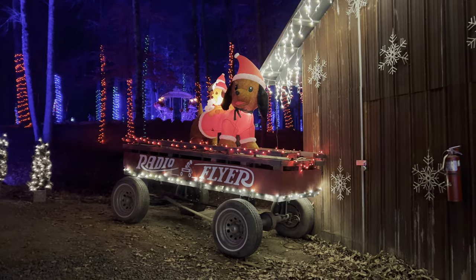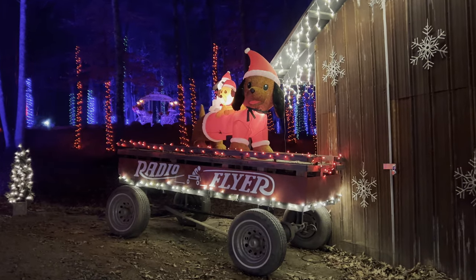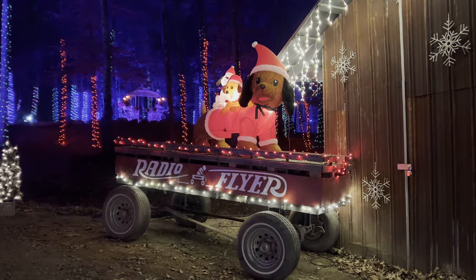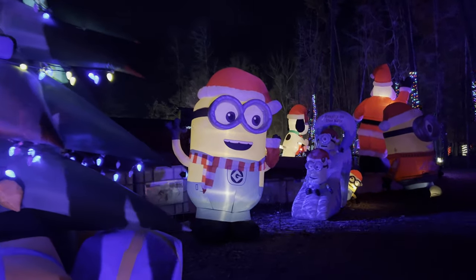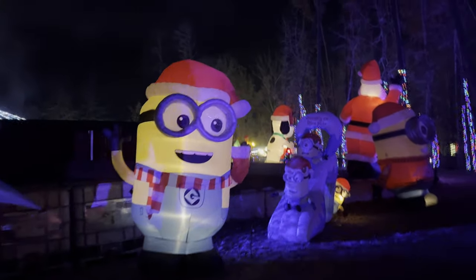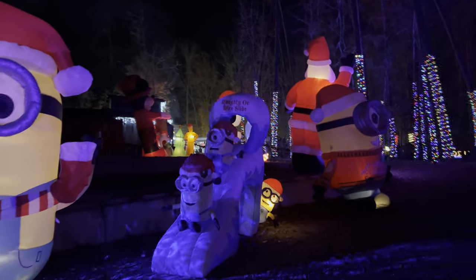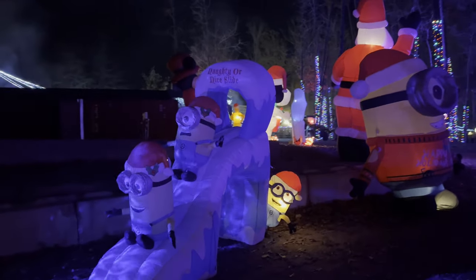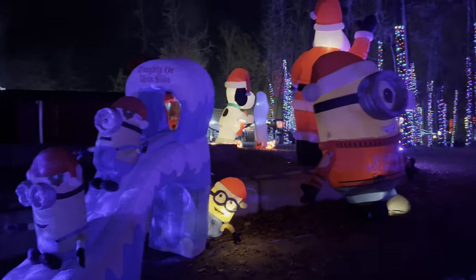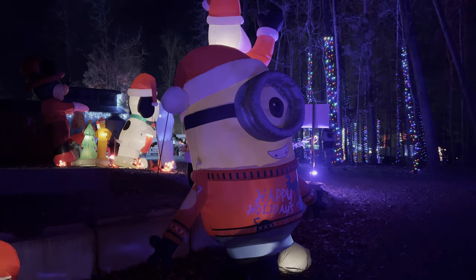How cool is this Radio Flyer? That's the biggest wagon I think I've ever seen, and it's got a blow-up dog on there. Super cool. Here's some Minions up here. We missed those earlier. I love Minions. You know, we go to Universal all the time. We're annual pass holders down there, and we have a blast. I love these Minions at Universal, and I love them here at McLaurin Farms. They're super cool. What does a Minion want for Christmas? Banana! Banana!